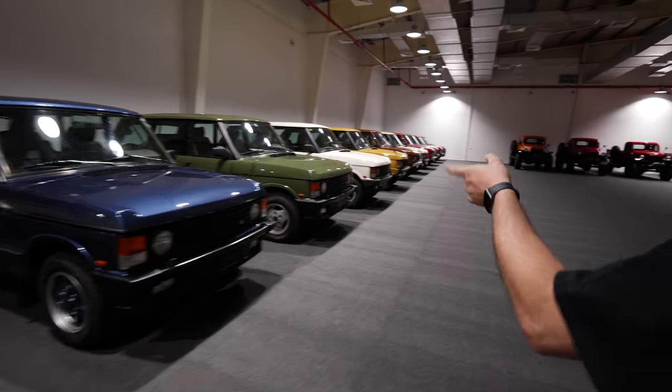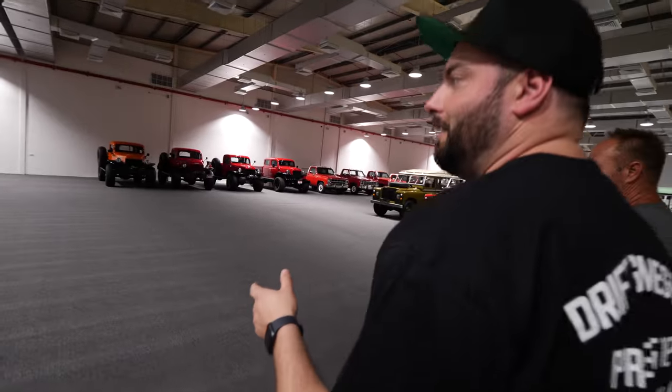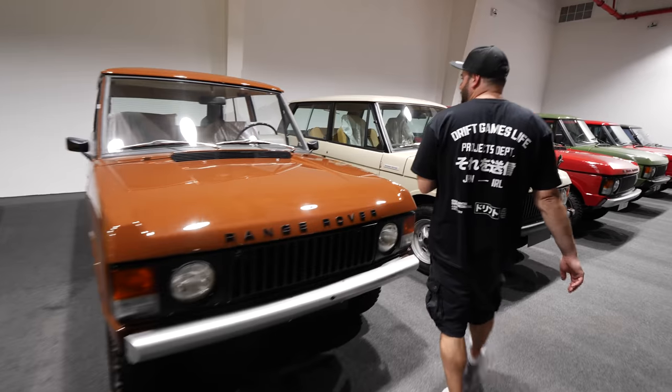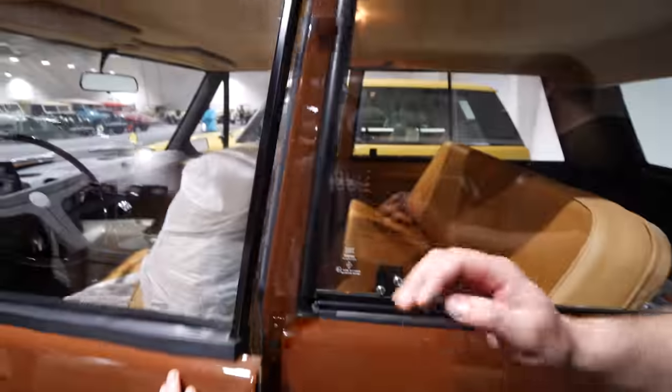Before we walk along, these are all just different versions of the classic Range Rover, all super low mileage, if not no mileage. Can we have a look at one of the speedometers? This one here has plastic on the seats, so I presume quite small. There's a good chance this could be the delivery miles. 137 kilometers on the car from new. That's delivery miles.